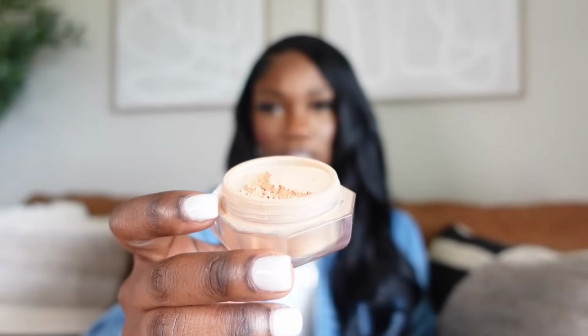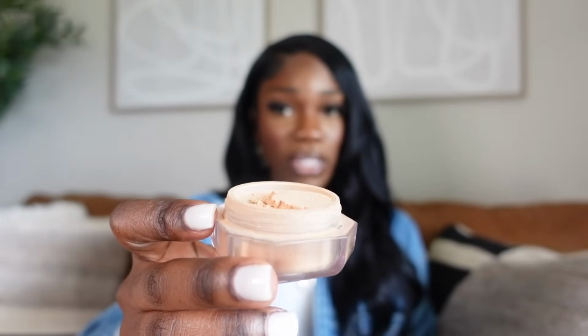I would say the Sephora Collection setting powder is comparable to the Fenty one, where it leaves a really nice matte under eye look without it being too noticeable or harsh.